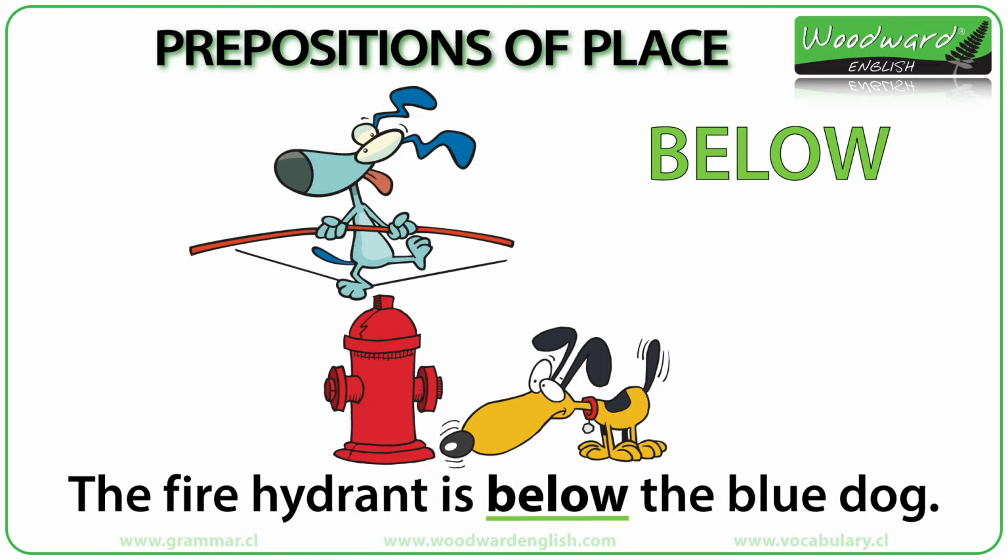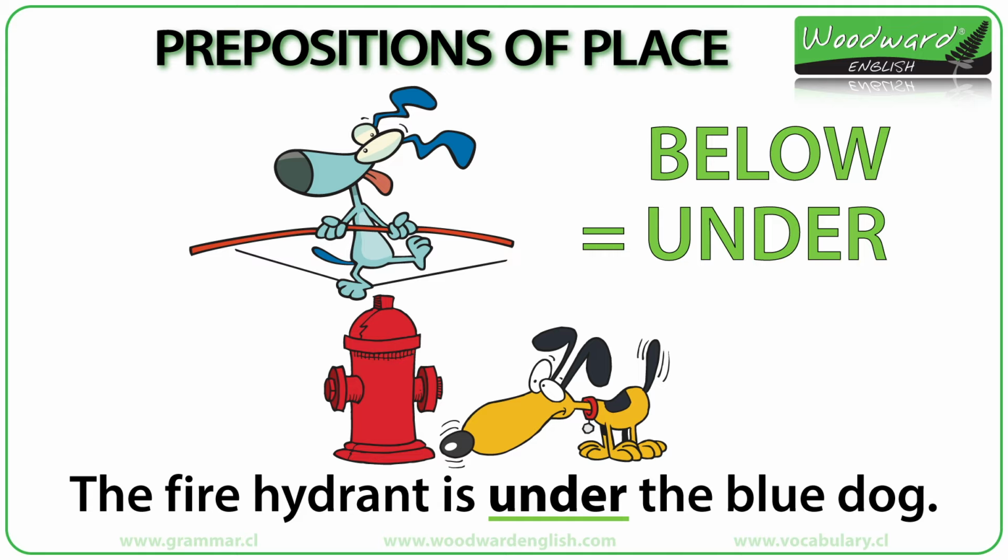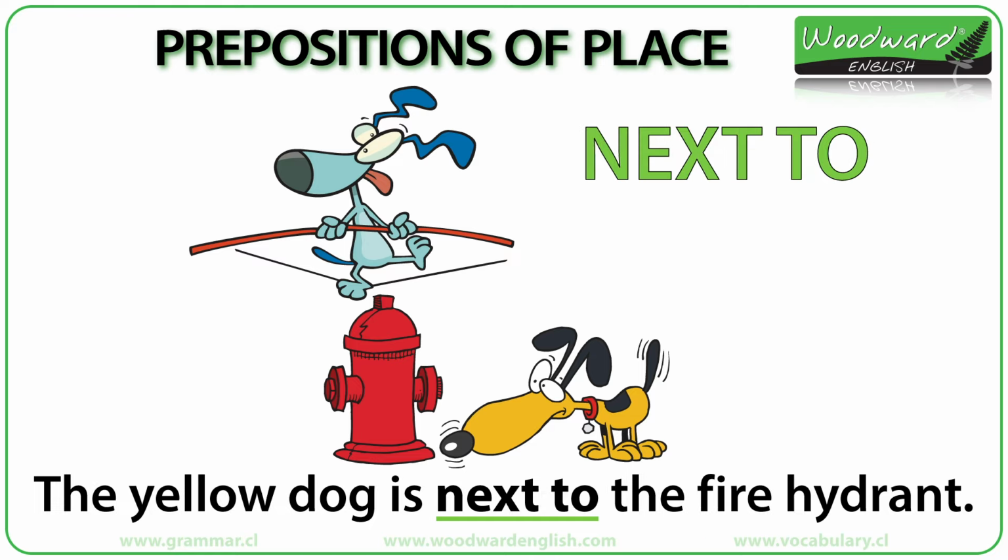The fire hydrant is below the blue dog. The fire hydrant is under the blue dog. The yellow dog is next to the fire hydrant.